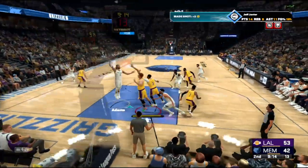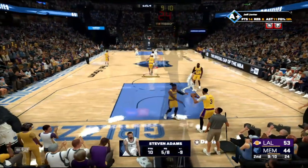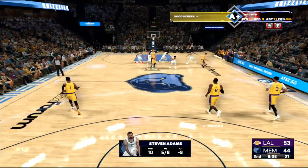Right the pass to Adams. And Adams with the slam. That's the pass you want. Orchestrating the offense, creating for others. Lakers leading by nine.